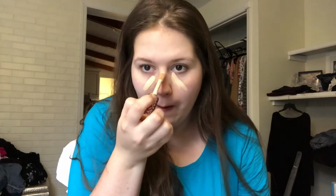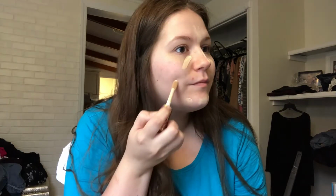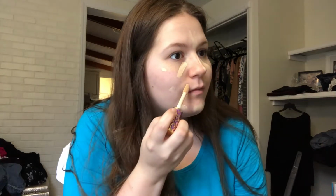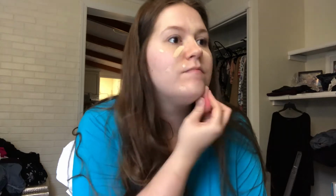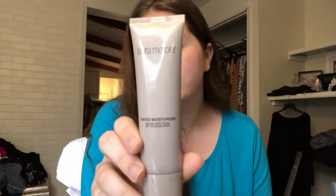So next I am using my Tarte Shape Tape Concealer, and I'm using the shade Fair Neutral, which is possibly too light for me right now, but it's fine, whatever. So we're putting it on and we're gonna blend it out before we go into the tinted moisturizer. I do not use eye primer, and just because I was testing this palette, I wanted to keep it simple and do what I normally do, so I just added some concealer to my eyelids.